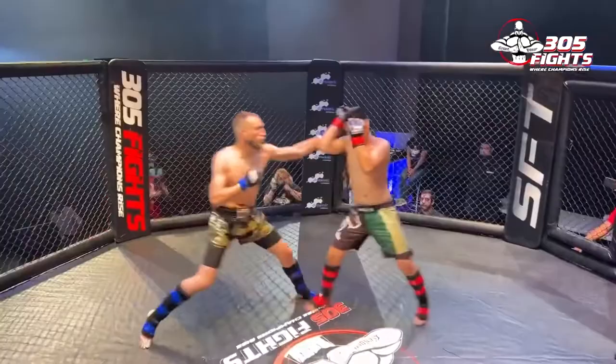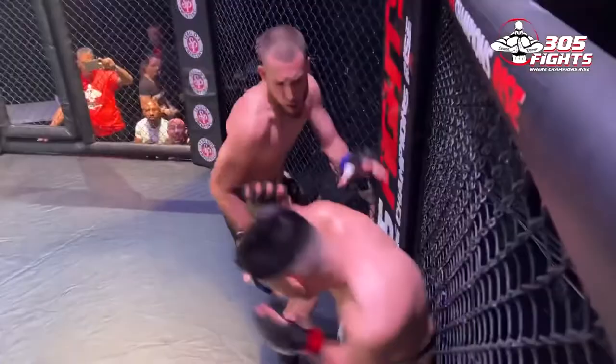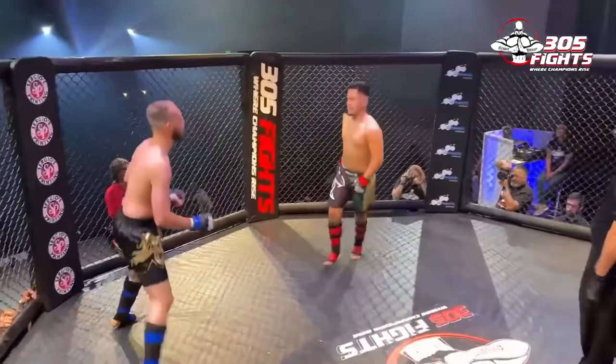You know, Gio does a good job when he's able to press you up against the fence and get some big takedowns. We'll see what answer Gio has for the range of Danny, but Danny coming forward with a big flurry. Landing some big shots.